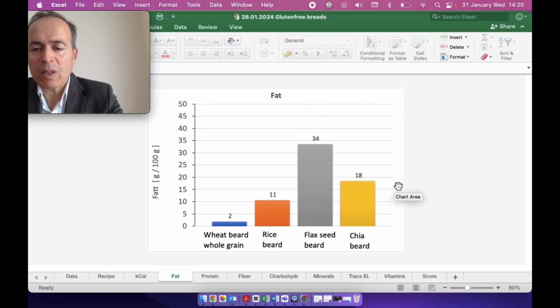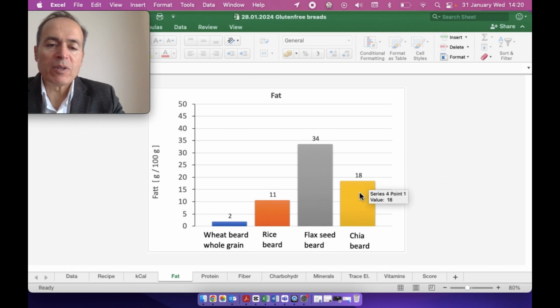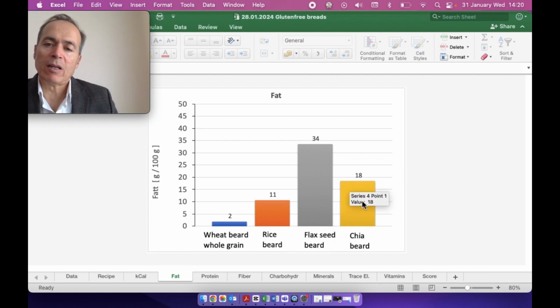Chia bread also has a very high fat content, 18%. That comes also from the recipe. Again, I go one more time to chia bread. Here, people put olive oil in it in order to improve the texture and maybe the taste. But that contributes to high fat content, and automatically also to high calories.